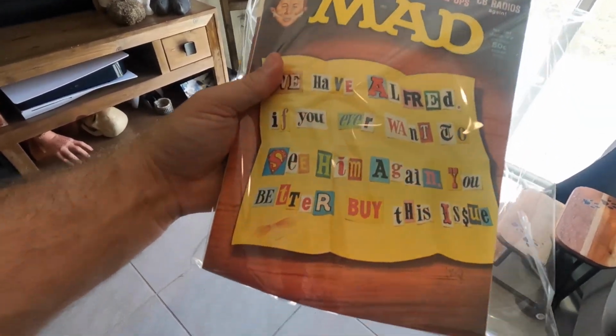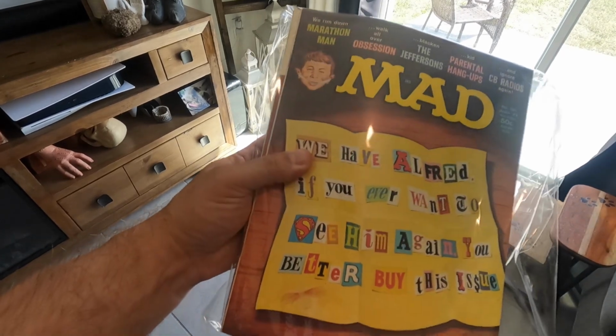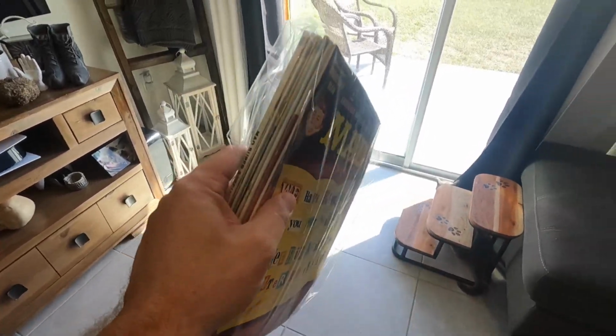It's Mad magazines. These are from the 70s. I paid 10 bucks at the auction for these. It was filled with a bunch of Miami Dolphins stuff, and some old puppets from the 50s of Popeye. And I paid 10 bucks for an entire box.